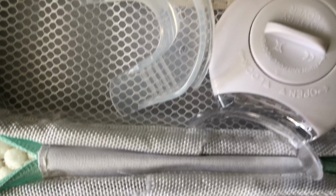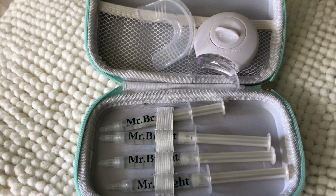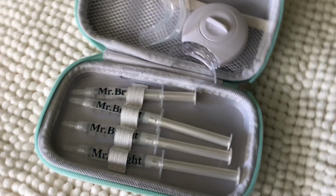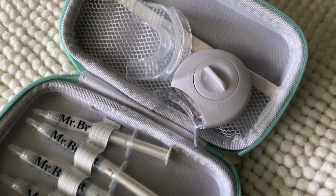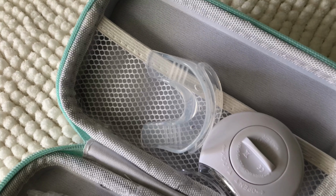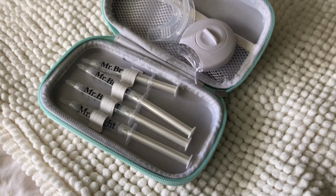So it comes with this case, which is really nice, and it comes with the mouth tray that you put the gels on. And it comes with the light that you put over it that activates the whitening power in it. Four little jelly tubes. If you're sensitive, I think this would work for you because I have pretty sensitive gums and teeth, and it was fine for me.